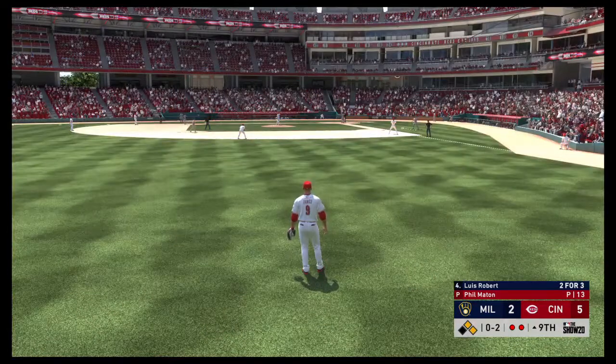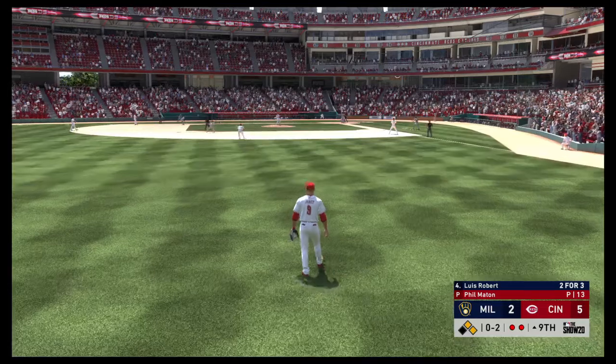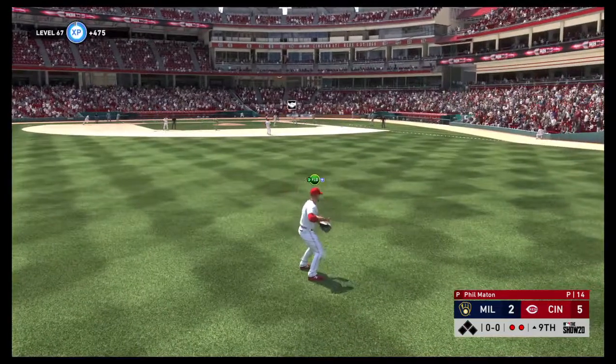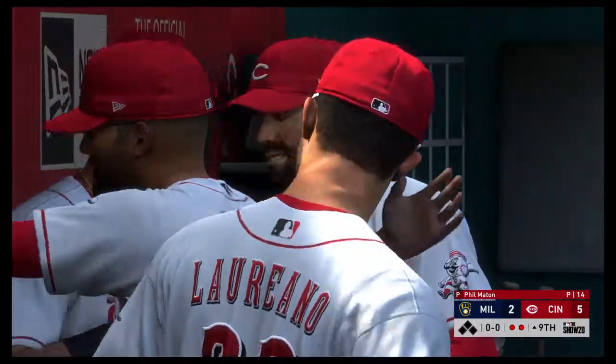Striding forward now, the Brewers cleanup hitter, Luis Robert. He comes to the plate as the last chance for his side. 2 out here in the ninth. Fly ball to straightaway left. And he'll make the catch there to end it, and the Reds have taken the rubber match of this 3-game set as this ball game is over.